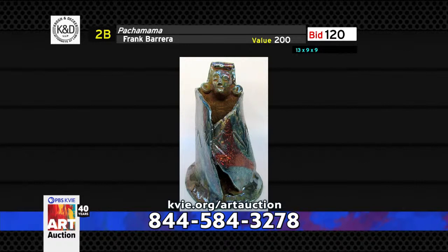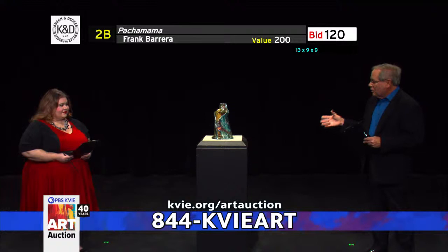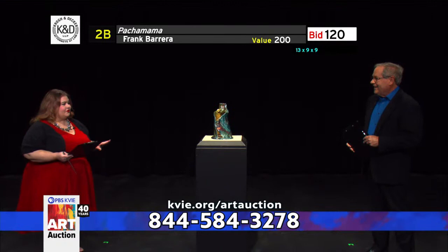Item 2B is Pachamama by Frank Barrera. This is ceramic measuring 13 by 9 by 9. Its retail value is $200. Interesting use of, I think, very interesting minerals I see in the work behind this sculpture. So I did a little bit of research and I learned a lot of new fun things that I'm going to share with you now.